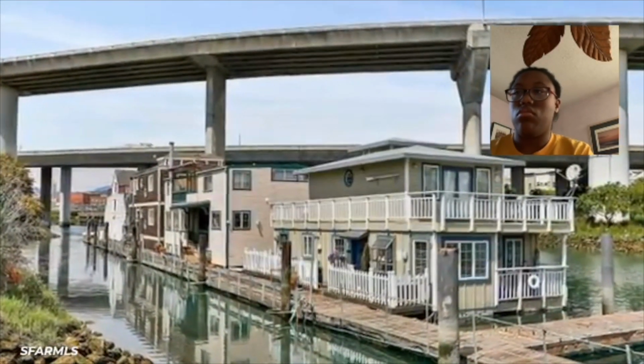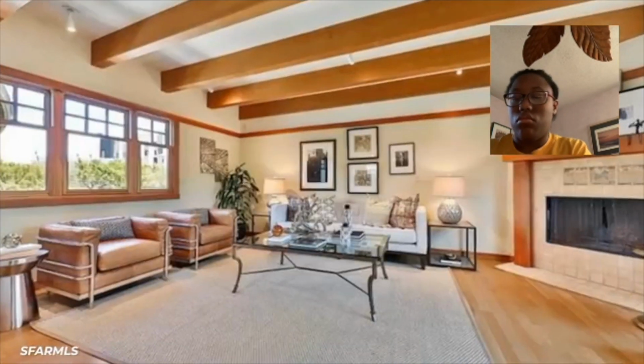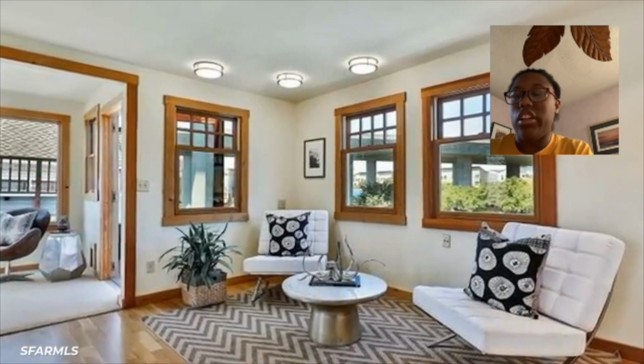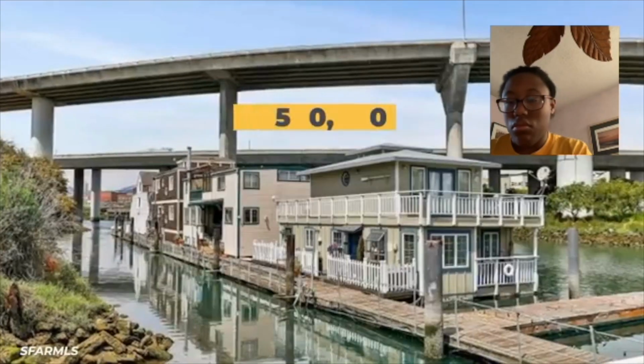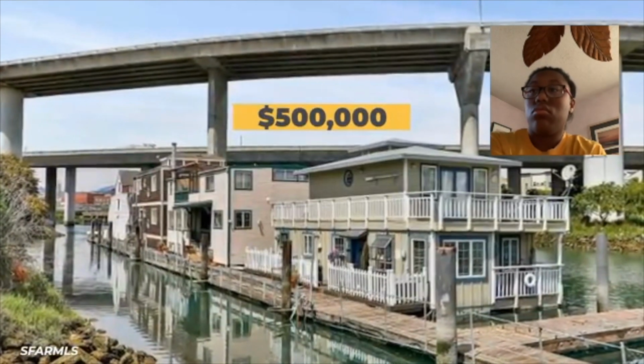In 2019, one of the houses was listed to the public for $1.8 million, with the listing itself making the news. At the time, the listing agent said in a video that it might have been the first time that any of them have ever been offered to the public. Built for $500,000, the building offered has a modern look compared to its neighbors.